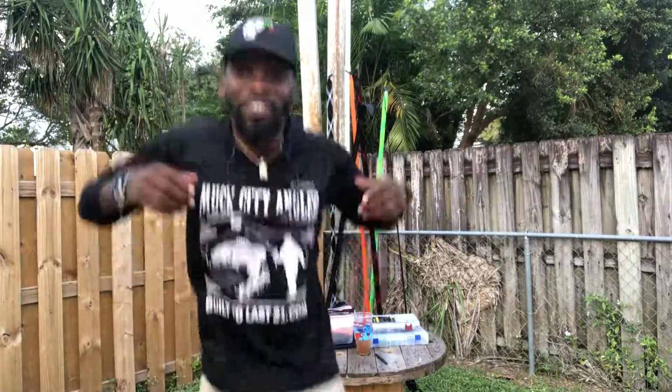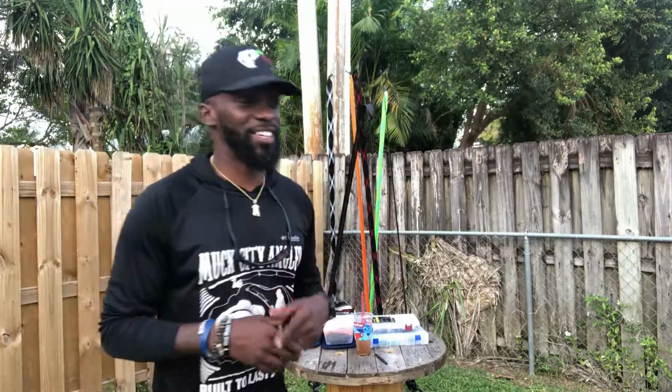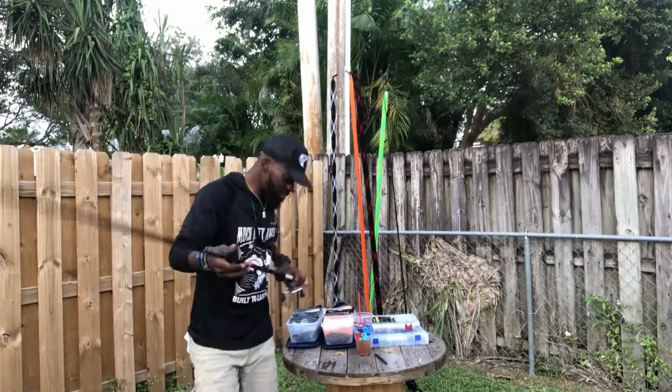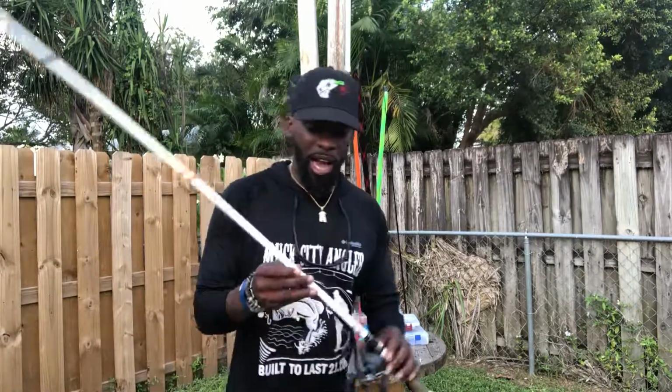All right, so I'm going to jump right on in, and I'm going to bring up this Ducket rod. Everybody knows about my Ducket rod. I love the Ducket rod, man. It's an absolutely amazing rod. It's a 7'3". I got 20 pound test fluorocarbon on it.